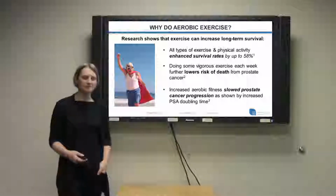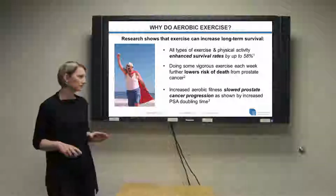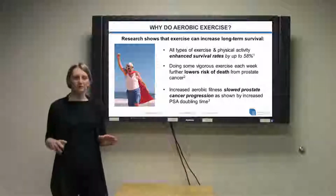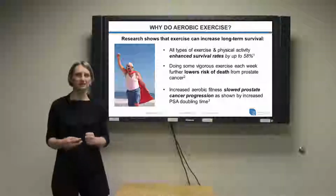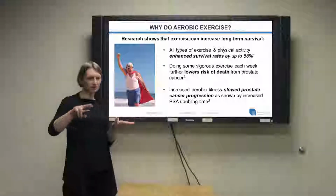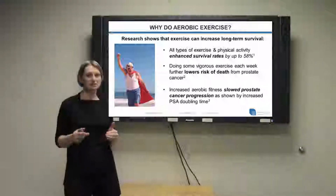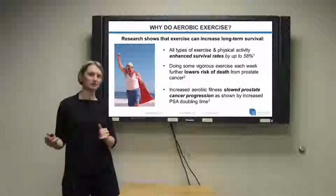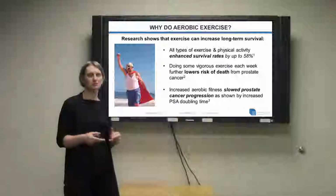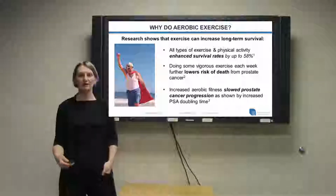Now, one thing that we've seen from some studies is that an increase in aerobic fitness was able to slow prostate cancer progression. And this was shown by an increased PSA doubling time. So this study that I'm talking about specifically, it basically took a group of people and it put them through aerobic exercise training 3 times a week. And what they were able to find was that everyone's PSA was slowly increasing over time. And the people who were exercising, theirs increased less. So it took them 72 months for their PSA to double, versus the group that was not exercising, it took them 28 months for their PSA to double. So it's very protective when we start looking at prostate cancer, survival, and progression.